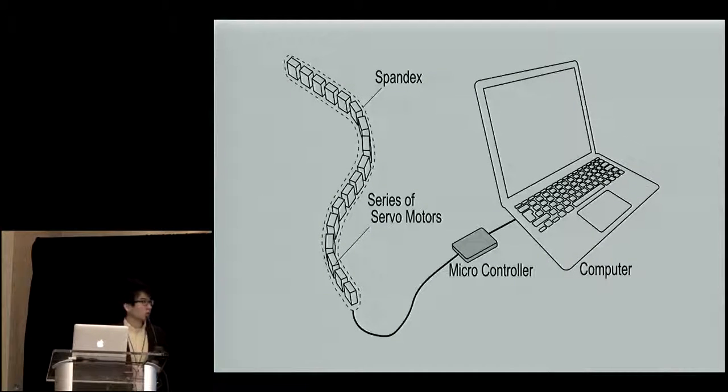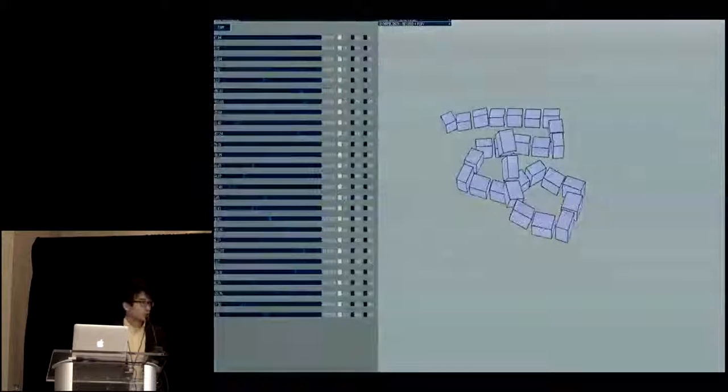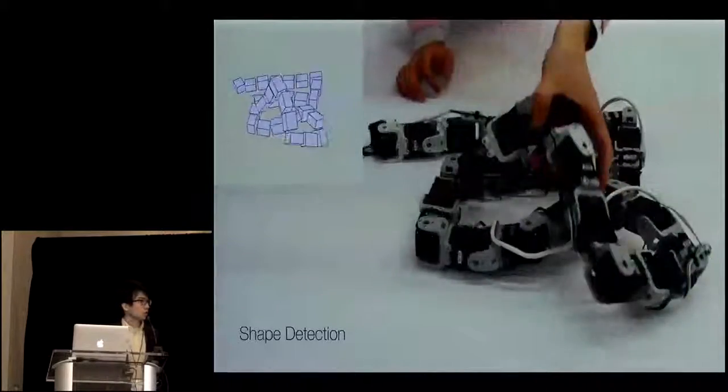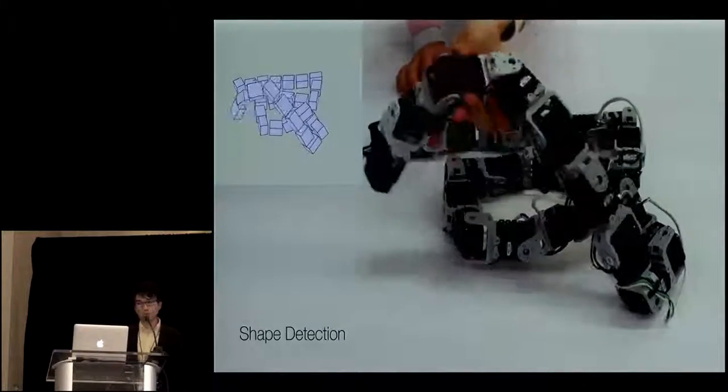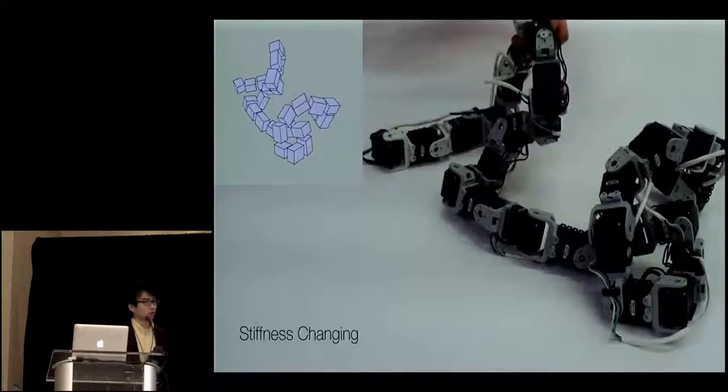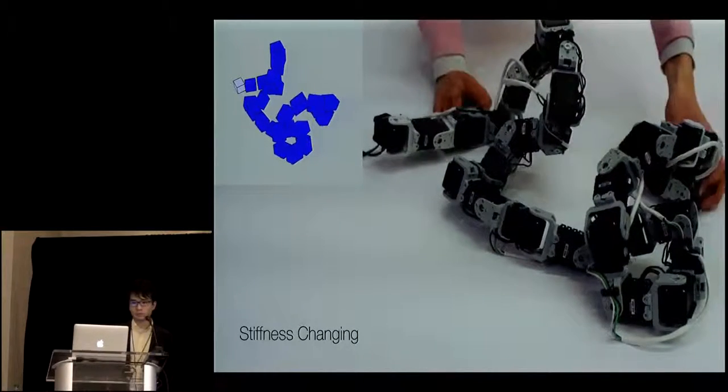And the overall system looks like this. The hardware is controlled by software on a computer through a microcontroller, in this case an Arduino. The software, which we developed using Processing, handles both the input and output. Please check the paper for more detail about the implementation.